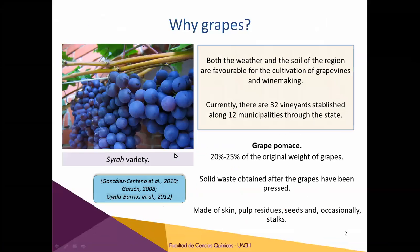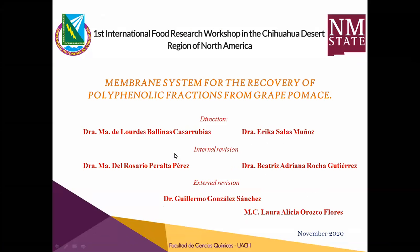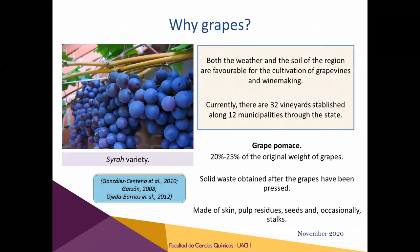Okay. Well, hello everyone. Thank you for returning from after lunch. Today I'm going to present you a part of my thesis. It's membrane systems for the recovery of phenolic fractions from grape pomace. And to be in context, why grapes?